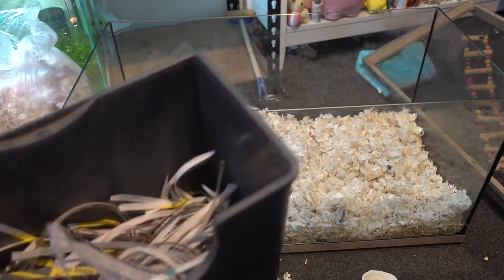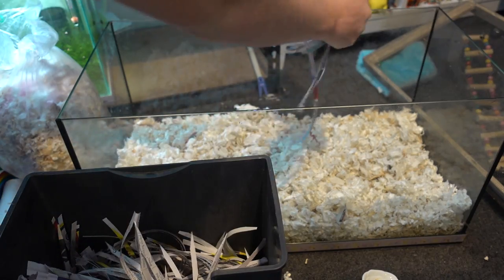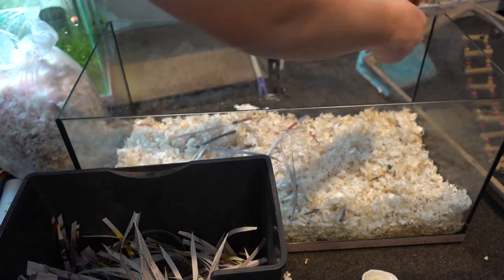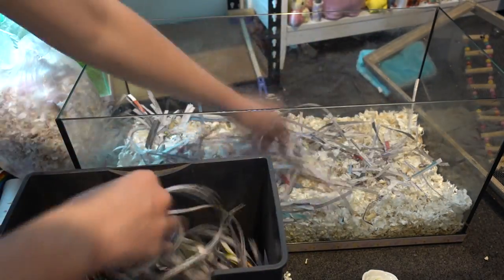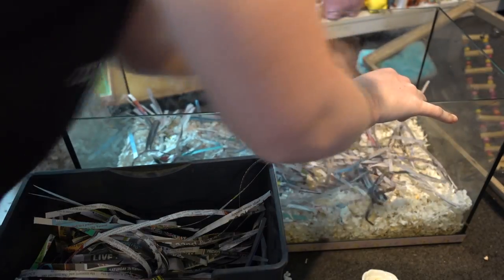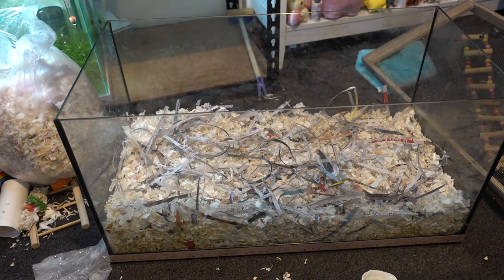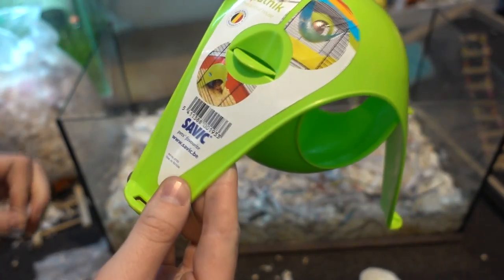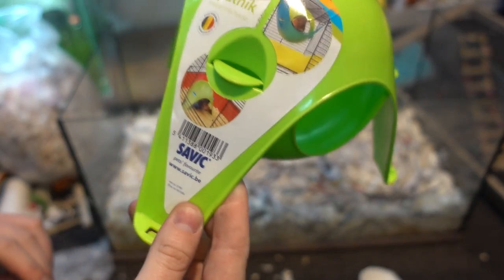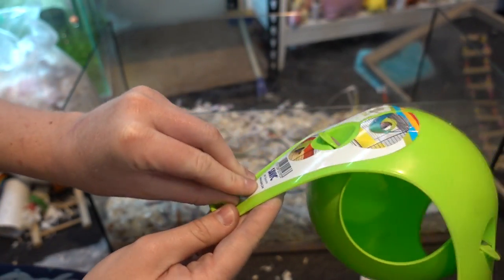Got done shredding some newspaper, so we'll just sprinkle that around, maybe rip them up a little bit more. So today I also found some stuff for them. I got them this little thingy. It's called a Sputnik small animal house, and it's really freaking cute.